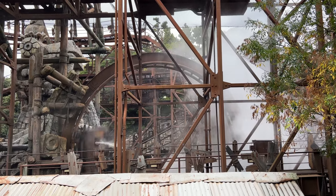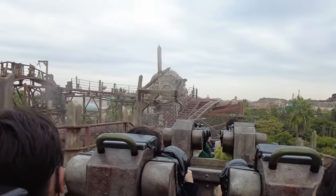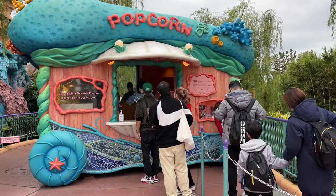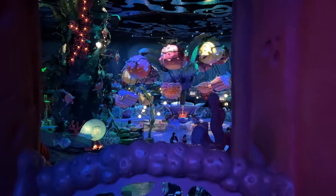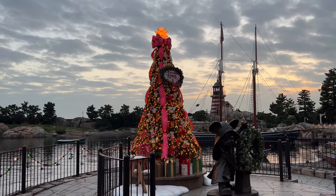Tokyo Disney Resort is located by the Tokyo Bay, not far from Tokyo City Center. Since the opening of Tokyo Disneyland in 1983, it has become one of the most popular tourist destinations in Tokyo. However, if you know Disneyland, you might know it's not the type of theme park that you can just drop by and ride everything you want to.